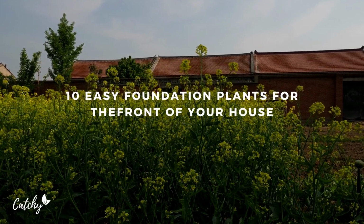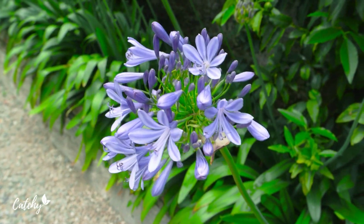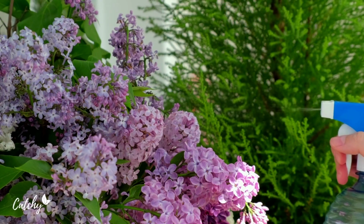Some people have plenty of time to tinker around in their garden until their heart's content. But if that doesn't describe you, you are going to find this list super handy.